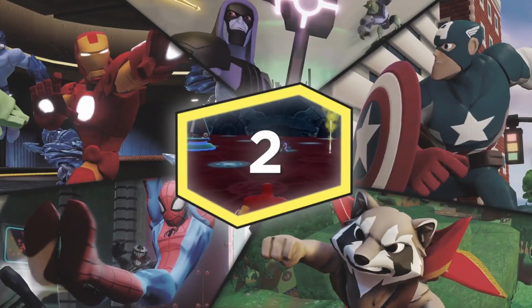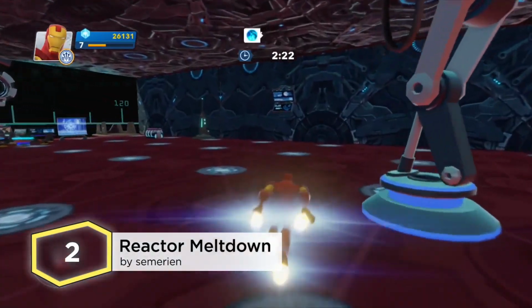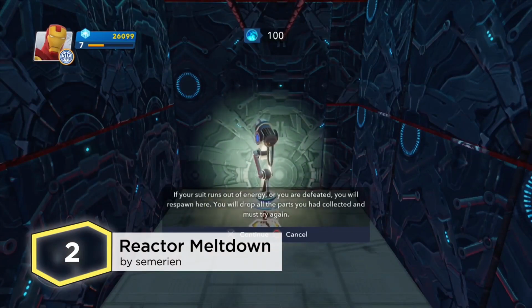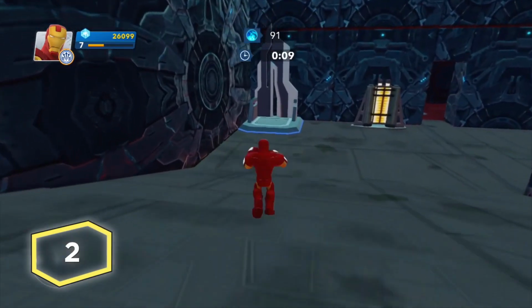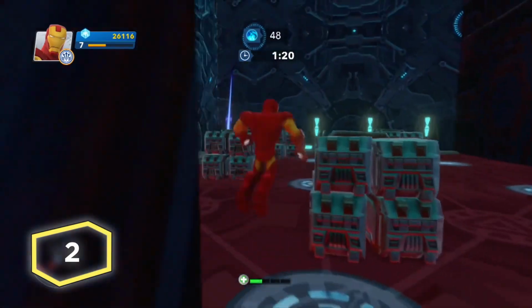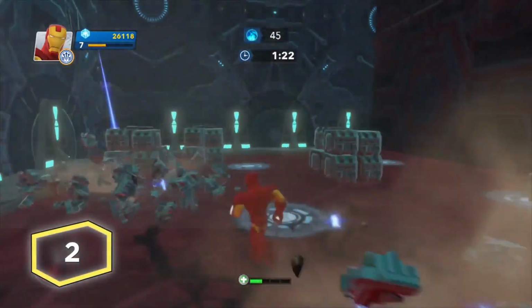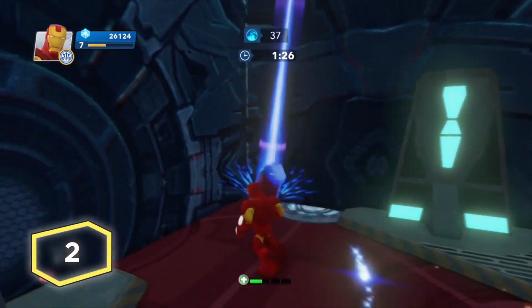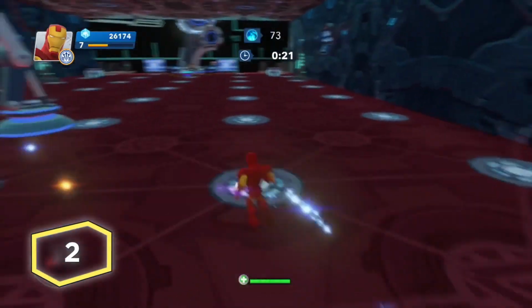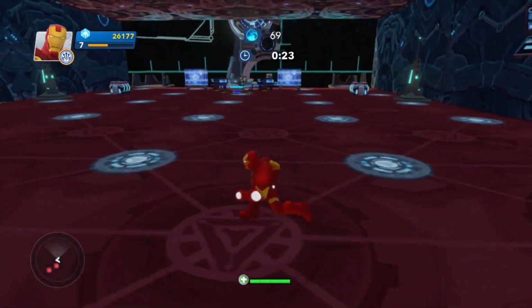And taking the number 2 spot this week, Reactor Meltdown by Sumerian. The arc reactor is down. Iron Man's chest reactor is offline. Survive on battery power long enough to fix the arc reactor. Sumerian is a true master of toy box logic. He's actually configured it so you'll have to keep recharging your suit to stay in the game. This mechanic is awesome. Definitely something that could be straight out of the mind of Tony Stark.